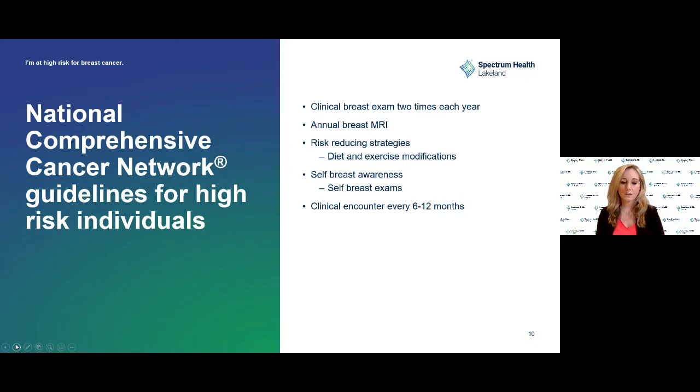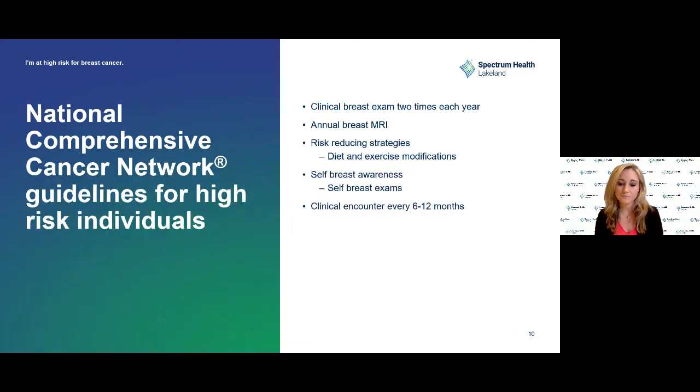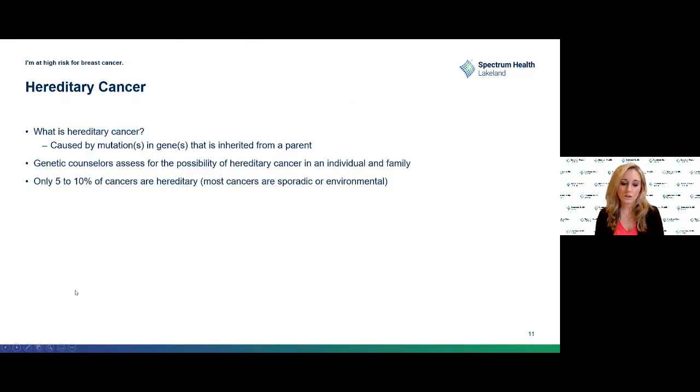We use the National Comprehensive Cancer Network guidelines for high-risk individuals. So women that are at high risk for breast cancer are eligible for an annual breast MRI in addition to an annual mammogram. An MRI never replaces mammography, so both are needed in high-risk screening. And then I'm going to hand it off to Sammy.